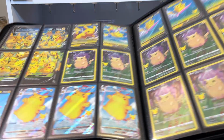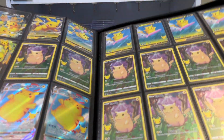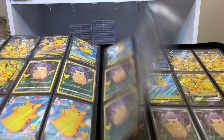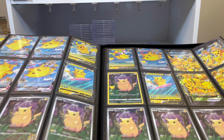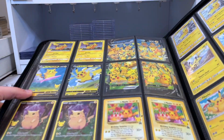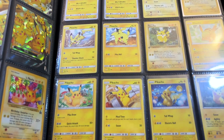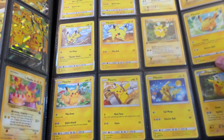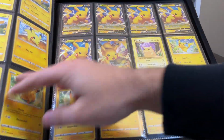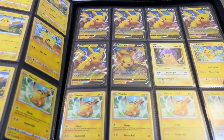There we go. 25th, you got the surfing Pikachus. You got the flying Pikachus. You got the Pikachu sitting in the grass. Some more birthday ones. Another first edition jungle there. That's just a page of base, nothing too crazy there.